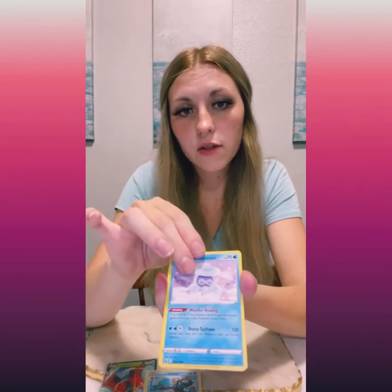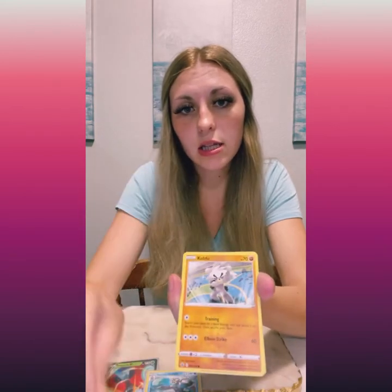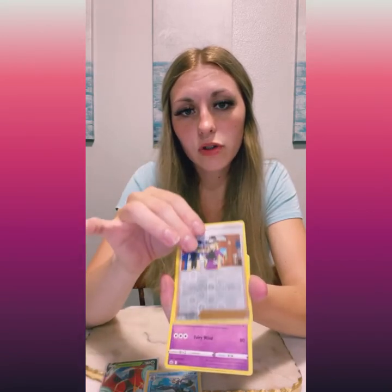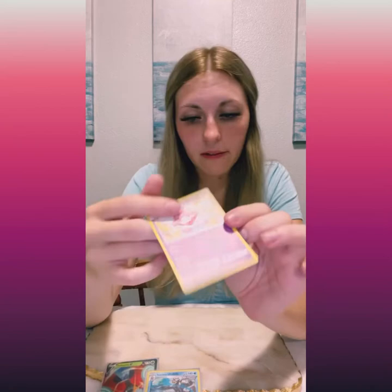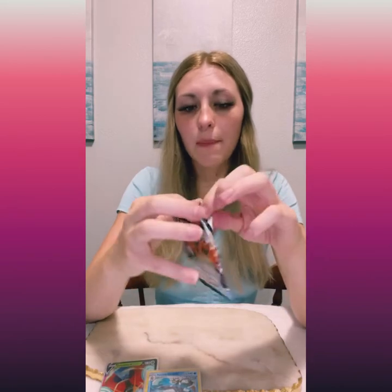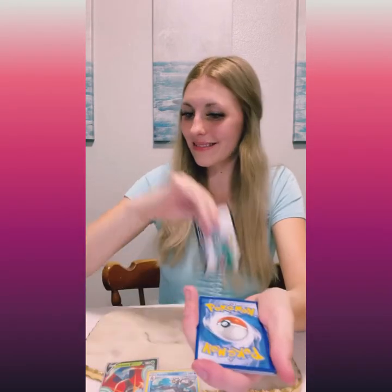All right, Spinda, Whirlipede. All right, Shuppet. Castform, love him. All right, Ghastly, Kabuto. All right, we love a Hatenna. All right, reverse holo trainer, and we'll take it. Slurpuff, cute. All right, let's get it. I really, really, really want a secret rare, come on. I need it. I don't even remember the last time I pulled a secret rare. Now I'm gonna have to go back. I think it was Stonjourner, actually. Yeah, it was Stonjourner. And, I mean, I'll take him, because he's still really cool, but that's where it is.